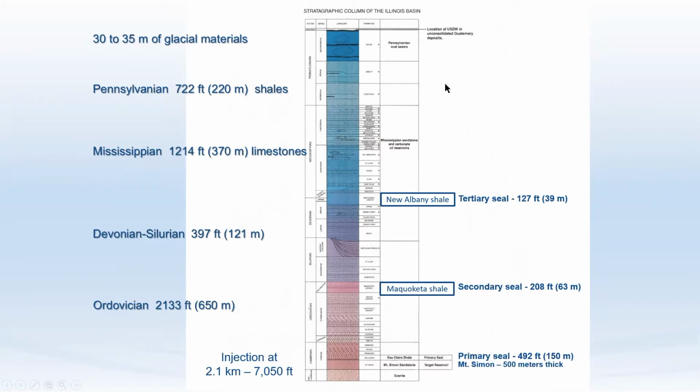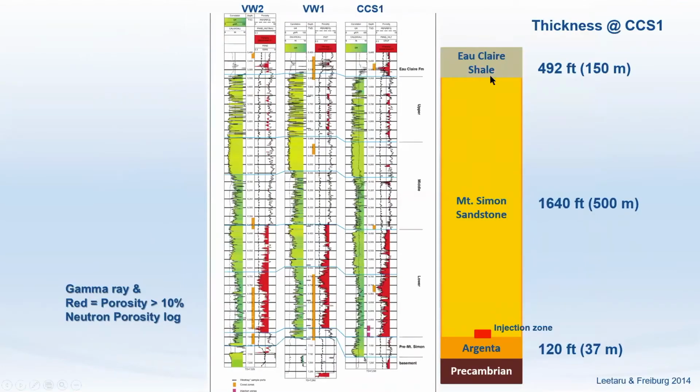The Pennsylvanian here is 80% shales. We also have 30 to 35 meters of glacial material sitting on top of that, mostly clay materials. This is looking at the Mount Simon sandstone, the gamma ray and the neutron porosity log, with the basement, a lower sandstone below the Mount Simon, and the cap rock.